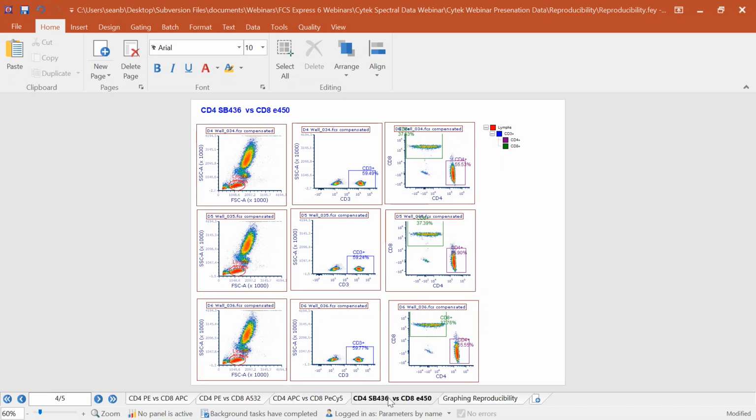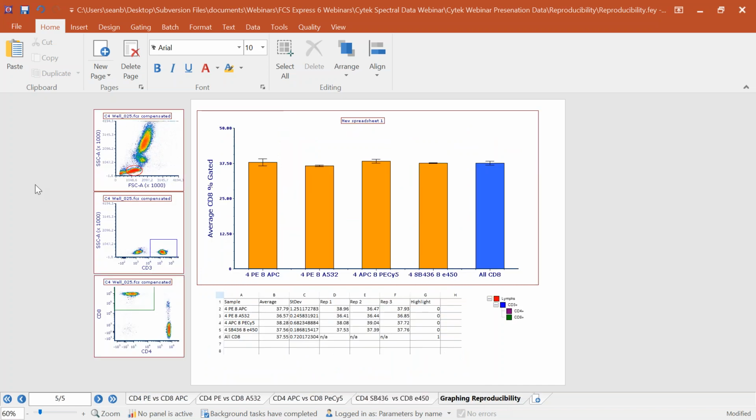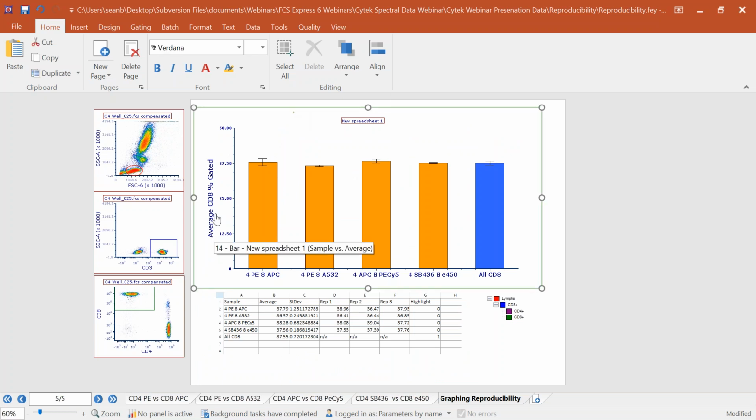So, this is a lot of information to distill, and one of the really nice things about using FCS Express is that we can simply graph and chart this data in FCS Express directly, so you don't have to take this and go out to Excel and go out to Prism. So what you'll see in this chart is we're plotting the average CD8% gated for our different dye combinations.